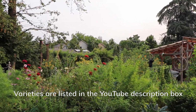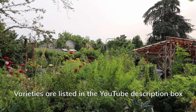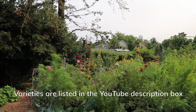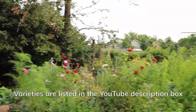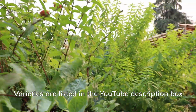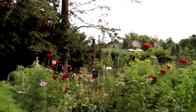So probably what I'll do in here is take out the broccoli rabe. That's not going to do anything. And the kales will be good for fall and winter. And the DeCicco broccoli needs to come out. Put something new there. I just planted this. It is a perennial kale. There's some mint in there.